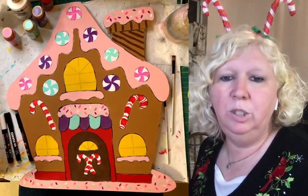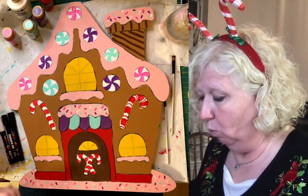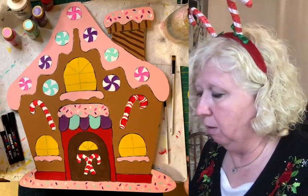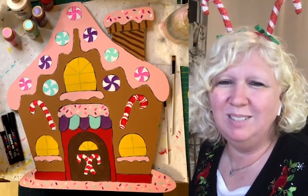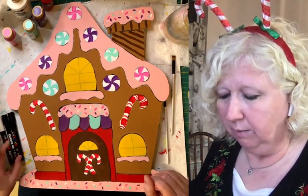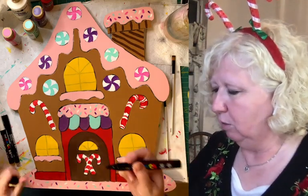Now, what I'm going to do is do some outlining with the black paint pen and just get everything outlined really well. I still have to do a little bit of a touch up on the door. The door needs to be gone over one more time. And then the reds on my candy canes and the colors on the little peppermints will have to be gone over again. That way, everything will be nice and bold and will stand out once I put the finishing seal coat on it. So, all right, let's start outlining a little bit and it will start to take shape.